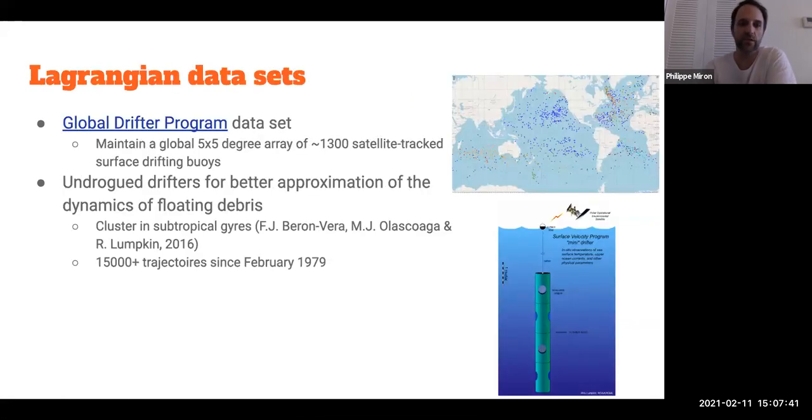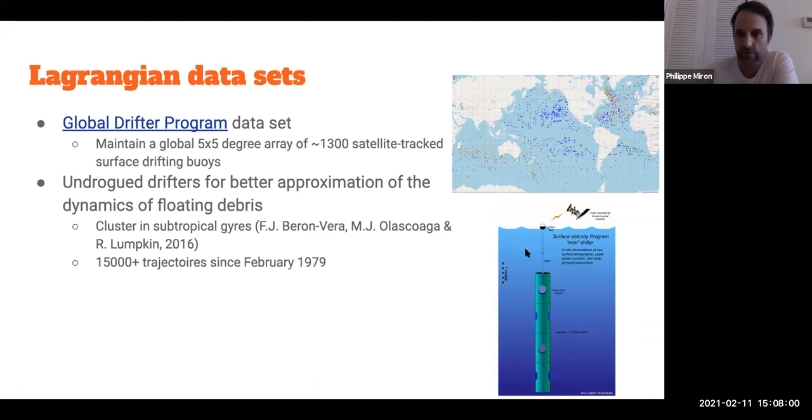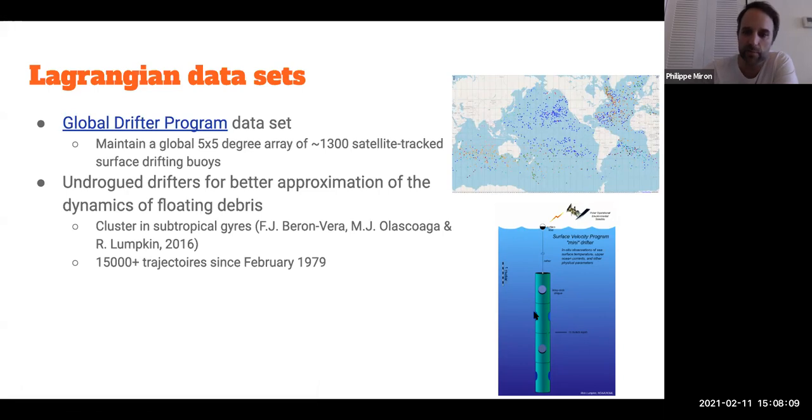To study this, we'll be using the Global Drifter dataset. Since 1979, they have tried to maintain a 5 by 5 degree array of about 1,300 drifting buoys. Those buoys have two main parts. The first one is the surface float, which sends its location to the satellite. The second part is a long drogue centered at 15 meters that is designed to limit the slip from wind and waves. To get a better approximation of the dynamics of floating debris, we only consider the trajectories once the drifters lose their drogue. We call them undrogued drifters.